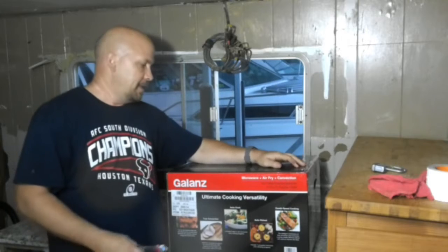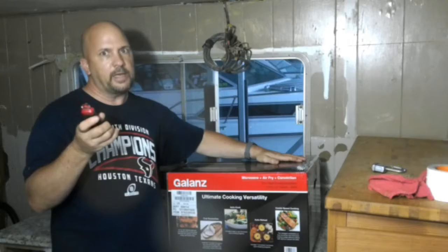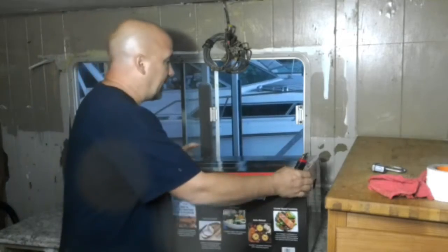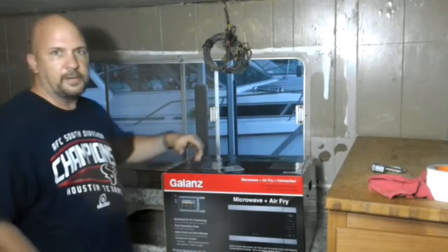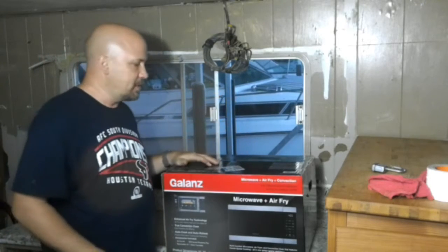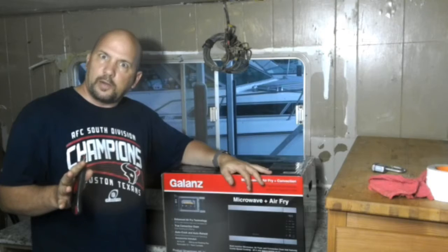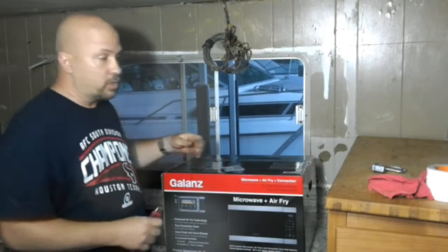So, I know what you're thinking. You're jumping the gun. Your kitchen's not even assembled and you are opening up the microwave. The reason I'm doing it is so I can get an exact measurement. Even though the box says it, but still. And plus, I'm kind of excited to see what's in here and how it looks. So what this is, it's a microwave, but it's also supposed to be an air fryer, as well as basically a toaster oven or convection oven.